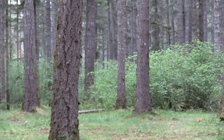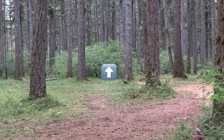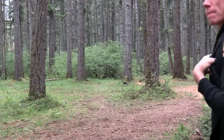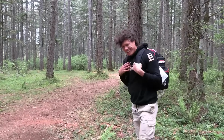Kicked left. Dude. Could be good. One thing they said is if you can get your drive to here, you can throw over these bushes and maybe cut off this corner. Oh. Yeah. It'll be interesting seeing if anybody gets their drive there and where that gets them. Maybe rip one. That's a lost disc waiting to happen.